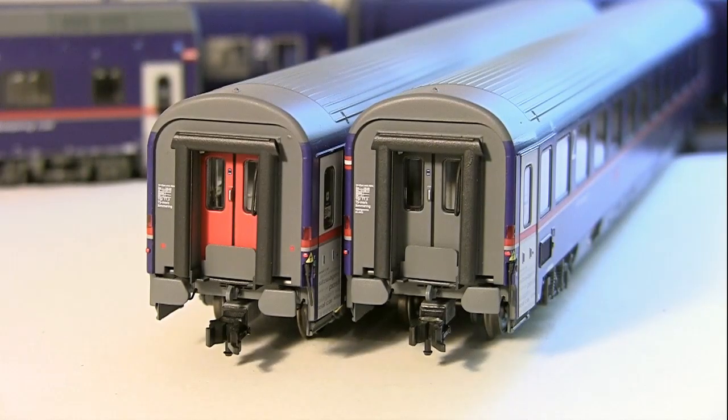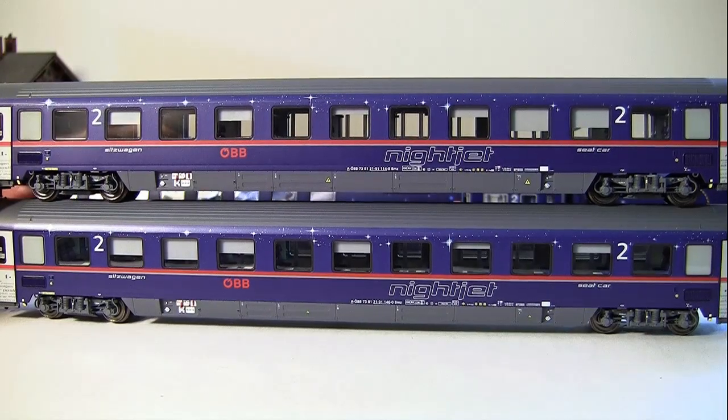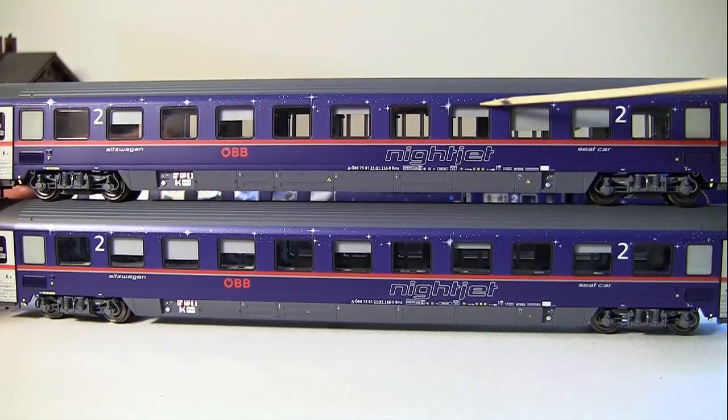And here's another fine example of prototypical execution. This is car number 146 and this is 114. They are both the same class cars, but as you can see, prototypically they have two different colors. And one more thing I wanted to point out are the shades or the blinds.